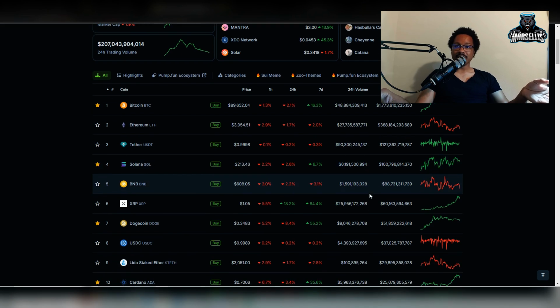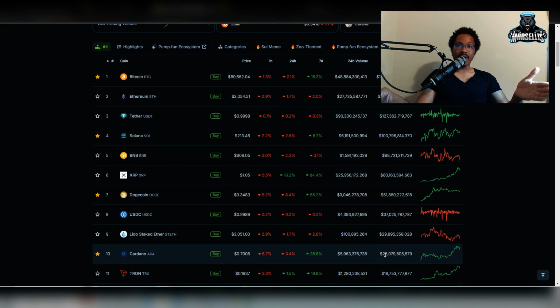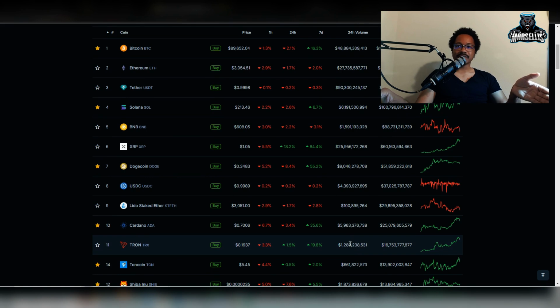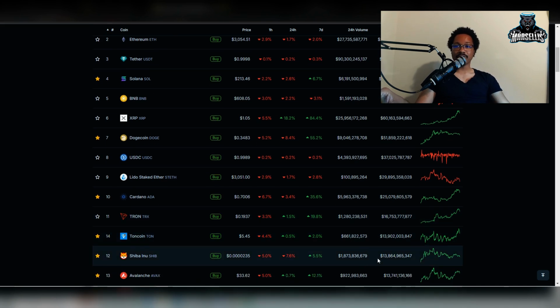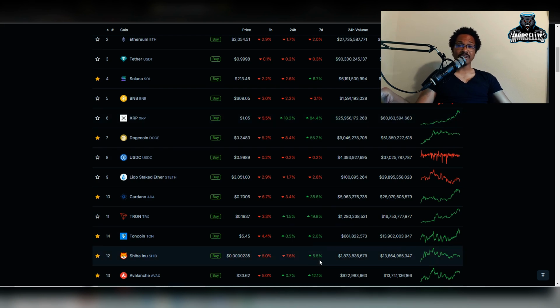And how does Dogecoin have a lower market cap than BNB, but it has a higher trading volume? How does Cardano have a way, way lower market cap than BNB, but it has a way higher trading volume? And how is it that Tron nearly has the same exact trading volume as BNB, but it has almost 5 times as low of a volume? Well, really, it's like 6 to 7 times lower market cap, not volume. So that's kind of crazy. I mean, Shiba Inu only has 13 billion in market cap, BNB is at 88 billion in market cap, and Shiba Inu has more trading volume than BNB.